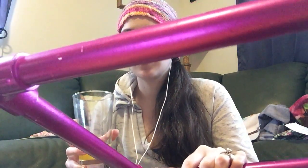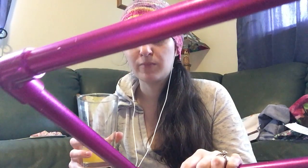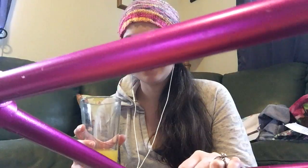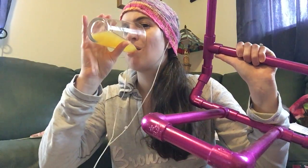So I was looking at what paint was going out, and I found they were putting out this one. And I don't know if it's going to show up on camera, but it is actually a metallic pink. It's showing up a little bit. So I had to pick up a can and spray painted both of my stands that color. And I'm drinking just some sparkling clementine juice from Trader Joe's.